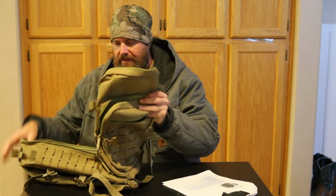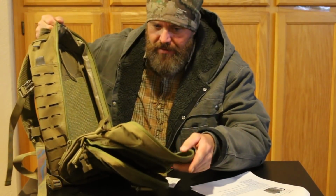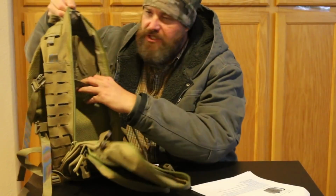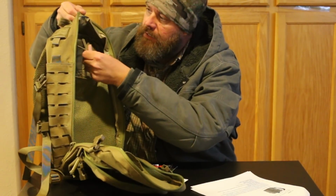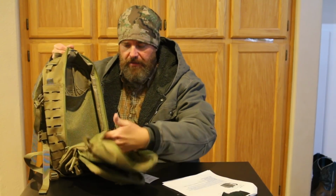And then you have your main storage compartment. Here is the area that you would probably put a hydration bladder. They have some ties right here, which would be nice to hang your hydration bladder, but you could also use that to tie other things as well. And then another mesh here for storage. You get the moly on the side as well, and you get compression straps.